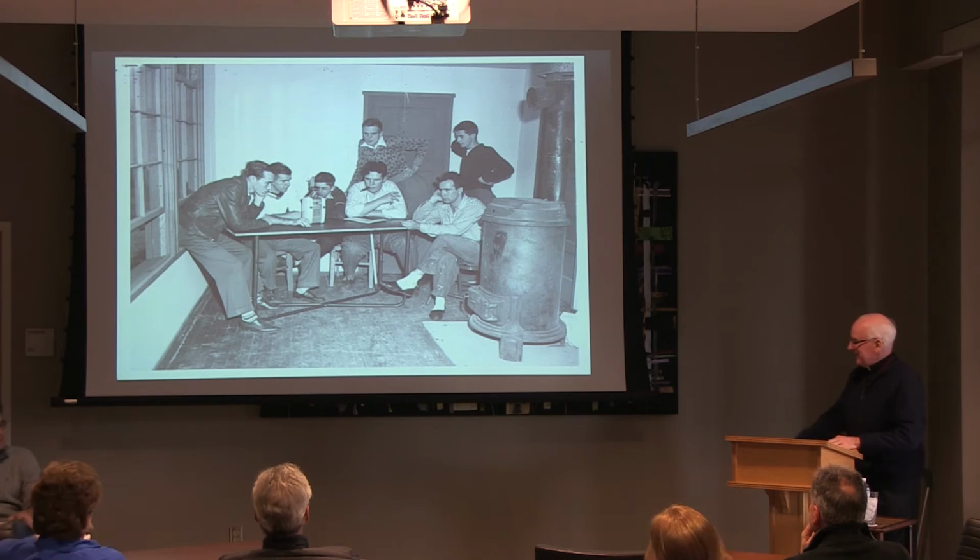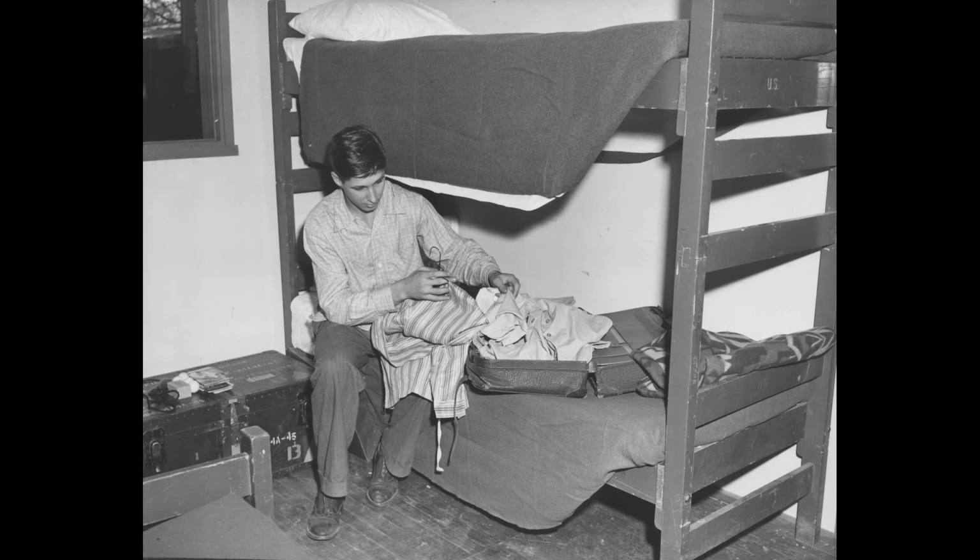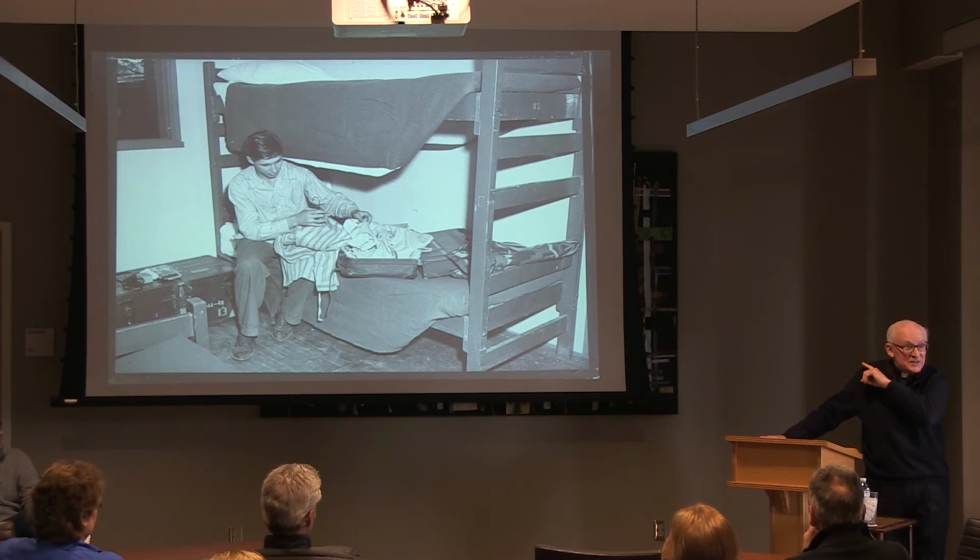Here's one of the students moving into his luxury accommodations there. Look at the wood floor. There it is. That's another picture of the same thing. Next one. Here's a student arriving. Look at those lovely beds. Life was primitive in those days. I think Mike Connaughton, those of you who know Mike Connaughton, I think he actually lived in one of these buildings. Yes, the former board chair.